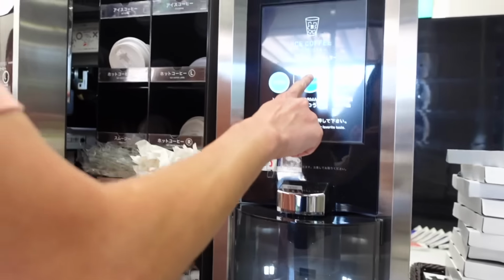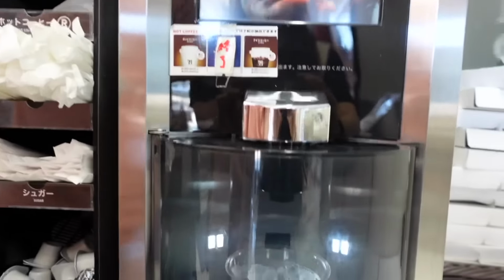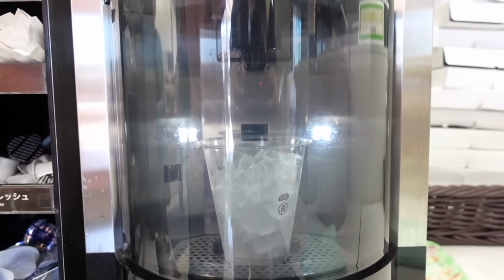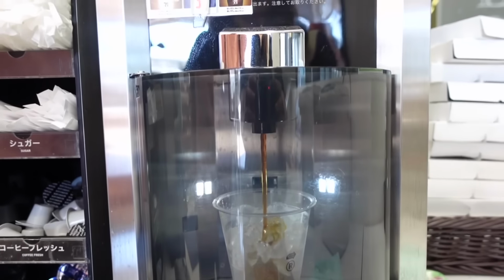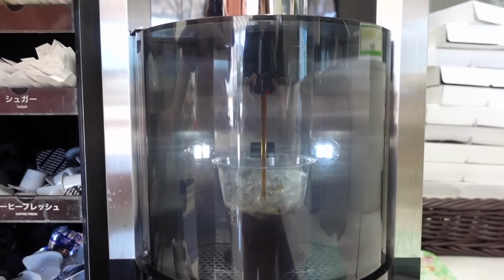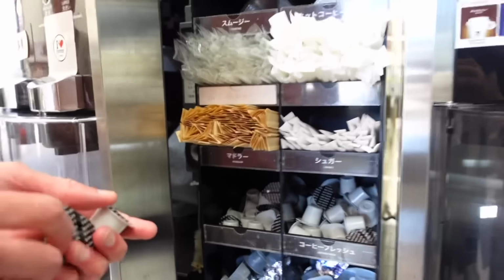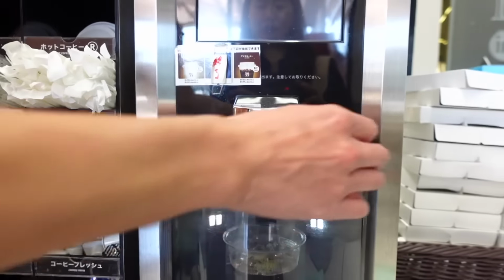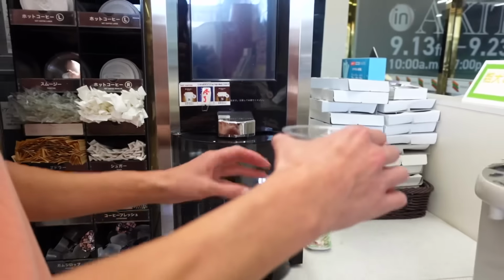What did you get? Normal. So it's brewing. So this is 120 yen. Ooh, look at it. And then here you got the straws and the creamers. Let's get two. Got it? Just wait for it. Yeah, you can open. Here you have the fresh iced coffee.